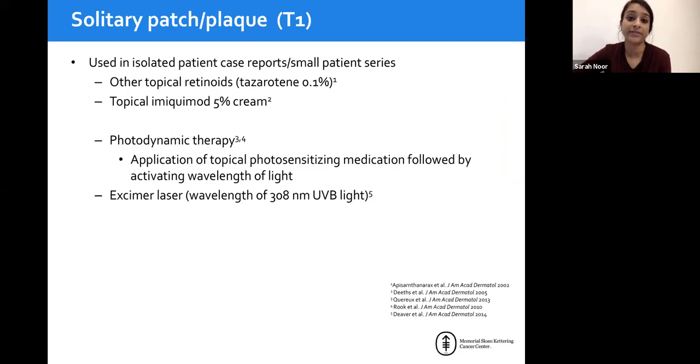I do want to just highlight a few other ones. But I do want to emphasize that these were looked at in small patient series. And so I think the true efficacy and utility of using these needs to be determined. Other topical retinoids, such as tazarotene, which is approved for use in psoriasis, has been shown to work similarly to bexarotene. Topical imiquimod, which some of you may be familiar with because it's used for treatment of warts and maybe other types of skin cancers, is a topical immune modulator, and has also been shown to be efficacious in limited patches.